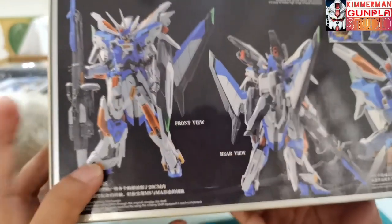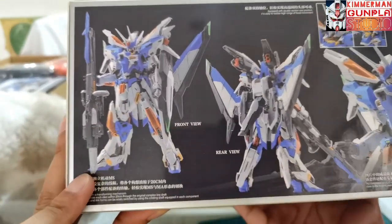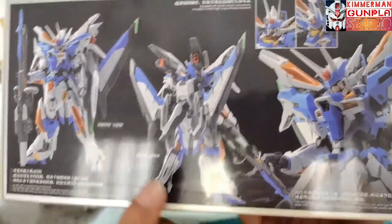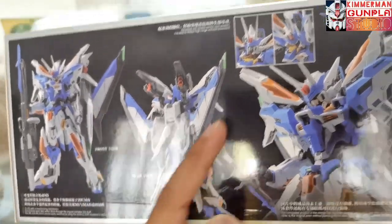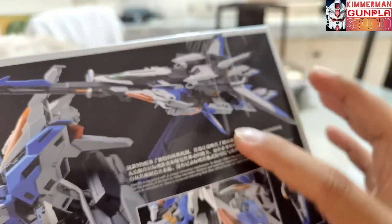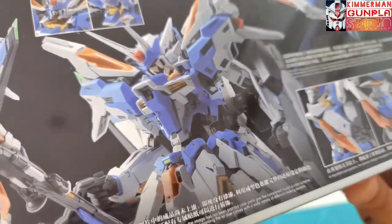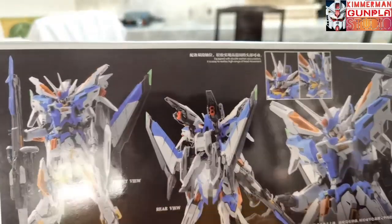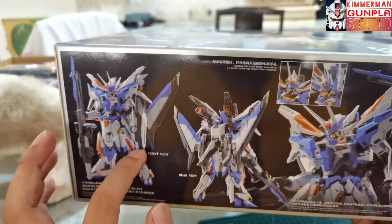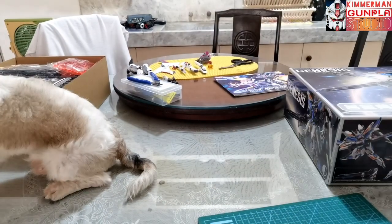There we can see the front view of the kit. He's holding the rifle, and the rifle is even taller than the kit. And the rear view, there are big wings there, and some action poses, and there the transformation mode. So it really looks like the Trailblazer, because I think Trailblazer came after the release of Genesis. Okay, so let's go to the contents of the box.